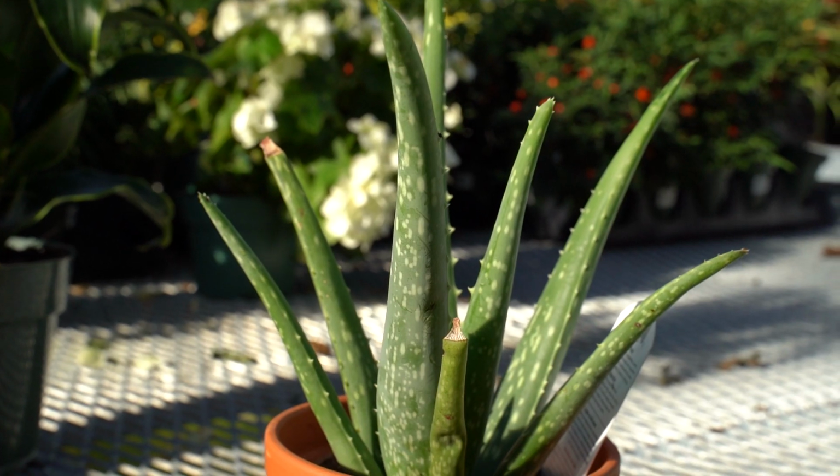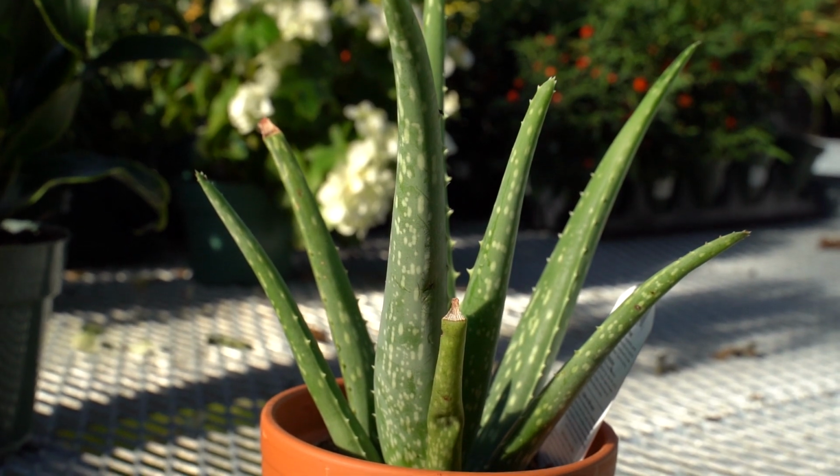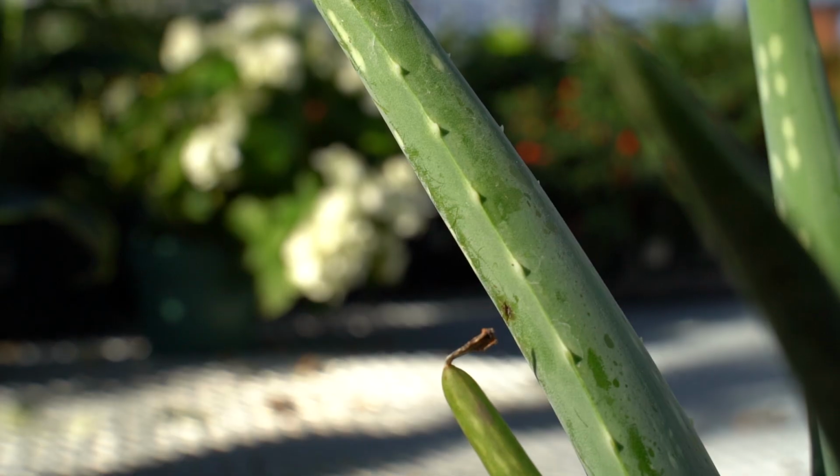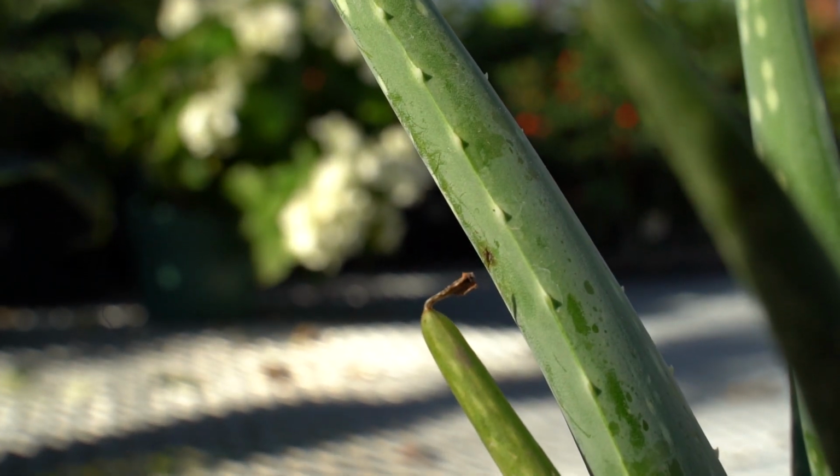However, be careful. My dad is actually allergic to aloe and he put it on a sunburn once and it was not a good vibe. So always do a patch test. But they are stylish, practical, great air purification plants, and what they're good at is removing formaldehyde and benzene, commonly found chemicals in household cleaning products.